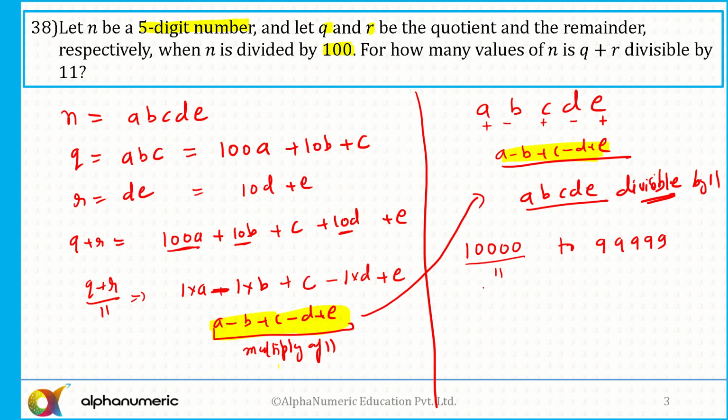11 nines are 99. Then I'll get 0, 1, 0. 9 ones are 11. 11 nines are 99, I'll get 1, 0. So again 910. So this is 909 point something. Just a minute. Yes, so this is 909 point something. And for the other value, if I divide by 11, 11 nines are 99, then I'll put 0, and 11 nines are 99, and then I'll put again 0 point something.